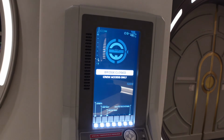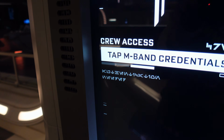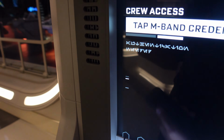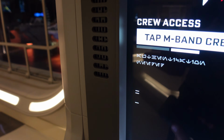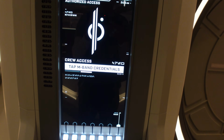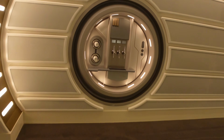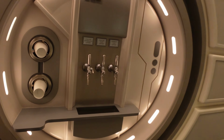Now, even though this says bridge access closed, and if you look at restricted systems, I'll scan this again, my MB does not get me in there. It only gets me into the engine room. Oh, it's not even letting anybody scan anything on this one. Interesting.